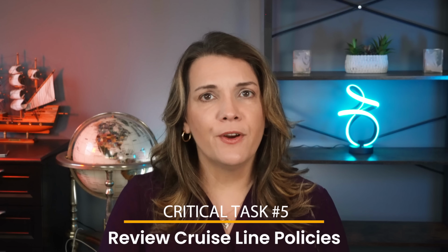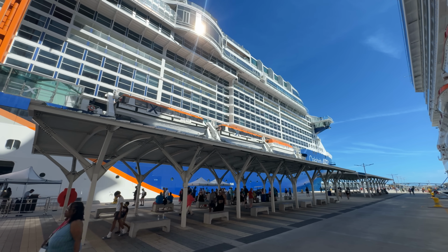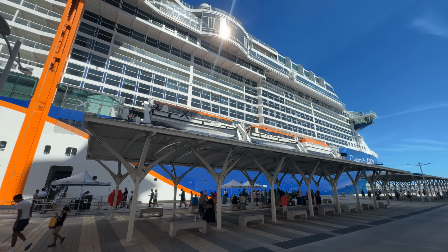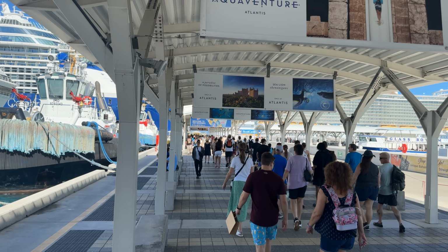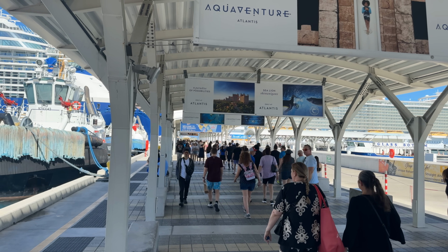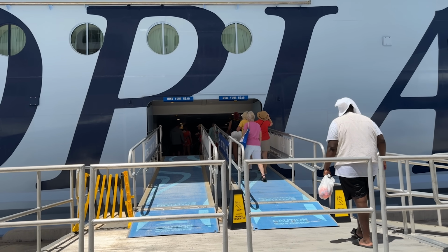Every cruise line has different policies, and it is very important to understand them before you sail. So this can really save you from having disappointment or unexpected expenses once you're on board. So first of all, you want to understand the cancellation and refund policies. Know exactly what penalties apply if you need to cancel after the deposit is made and up to your final payment date, and what circumstances might qualify for exceptions.